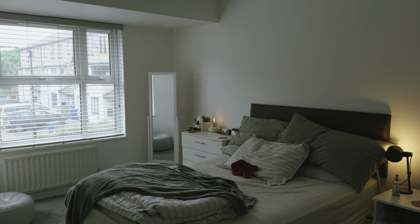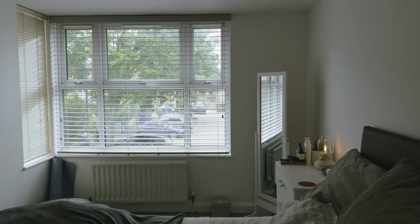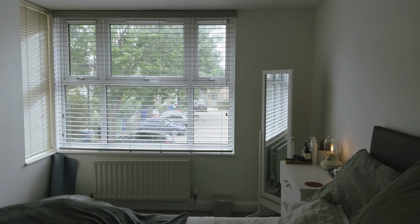The first one is housing. Currently, I live in a 4-bed terraced house and I share it with 3 other people, and we are located between zone 1 and zone 2. This is my bedroom, which is pretty big compared to average London room. The rent of this house is 3,800, which is again divided by 4 of us, and our share is £950 each.